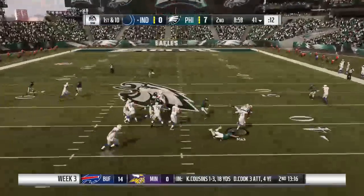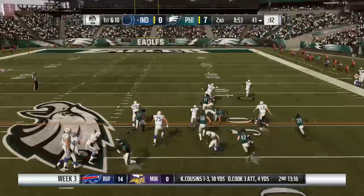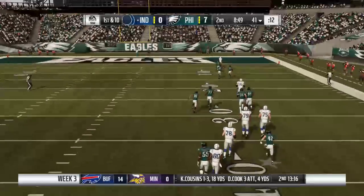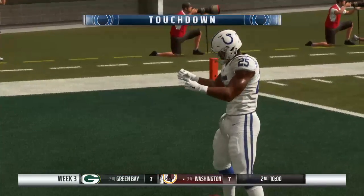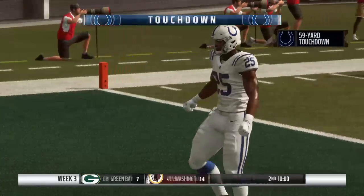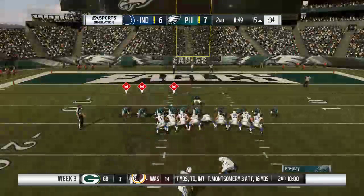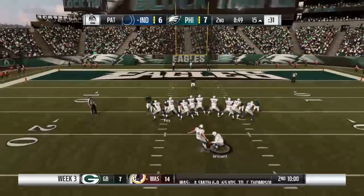They'll run it now out of the gun. Oh, and now he bowls him up. And now off to the races down the right side. Touchdown, Indianapolis. A great play there. His third touchdown now on the year. And the Colts are an extra point away from tying up this football game.